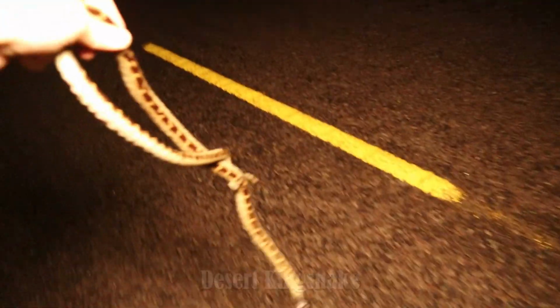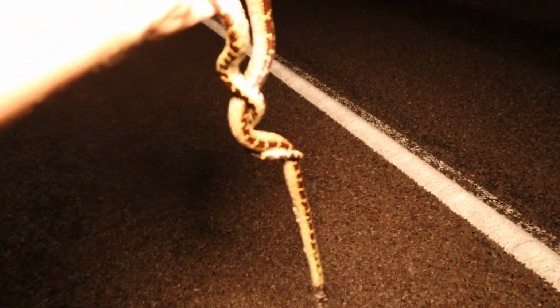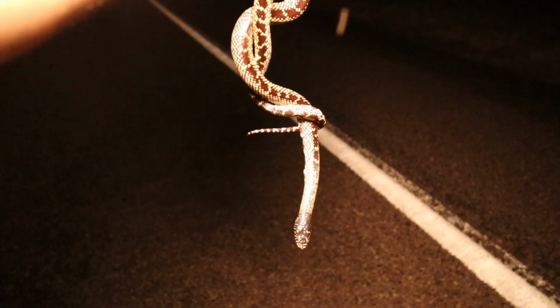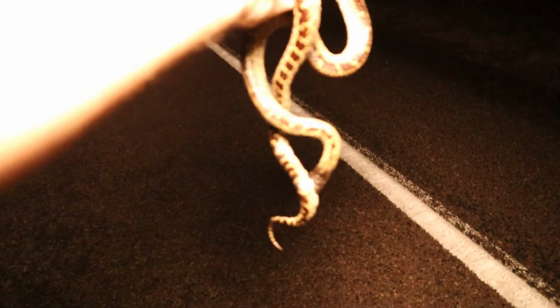Desert King. He was crossing right about in the middle of the road over here a little while ago, and he's, as you can see, pretty cold and chilly. But hey, look, we got one. And believe it or not, I have not seen one of these, not a live one. So this is a lifer for me on this trip. This is another lifer, and I'm okay with that, because this is an awesome snake. Check it out, man.